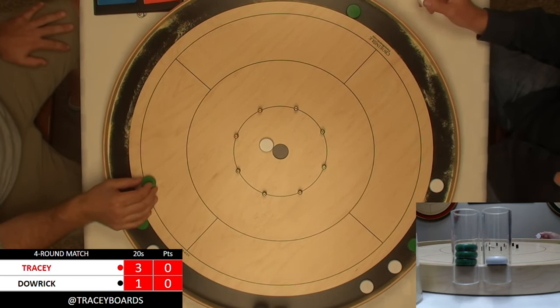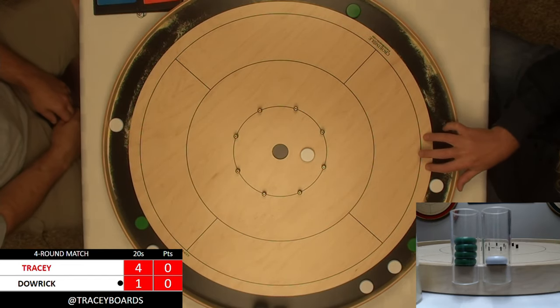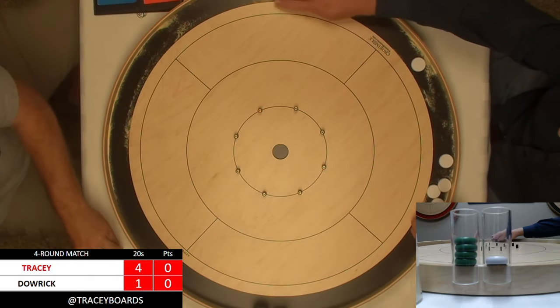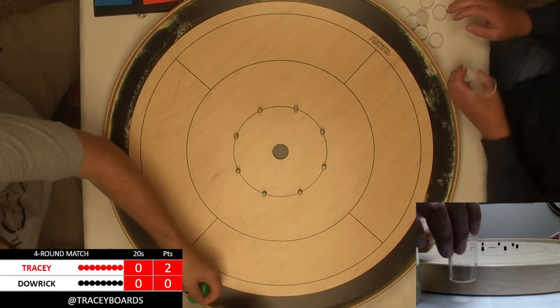Now it's pretty much sealed for this round. A little salt in the wound there with a follow-through 20. Wow. So Jeremy takes that first round. So he's up 2-0 in this match.